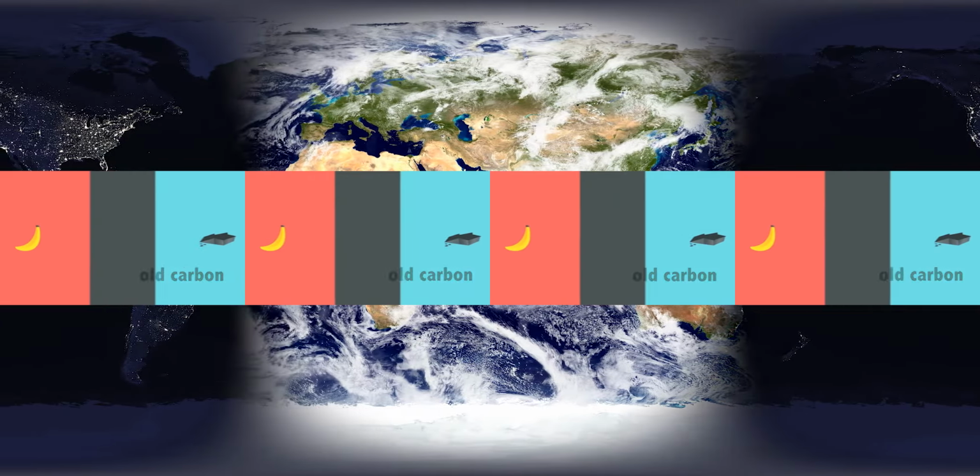NASA launches satellites into Earth orbit to help us watch fast and slow carbon cycling. Higher amounts of carbon dioxide in the air are shown in yellow. Growing plants on land are shaded green. Plants use the sun's energy to remove carbon dioxide from the air to make biomass, such as the banana. Growing plants remove carbon dioxide from the air in spring and summer. In winter, all living things release carbon dioxide back into the air.